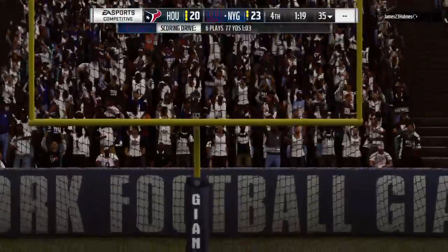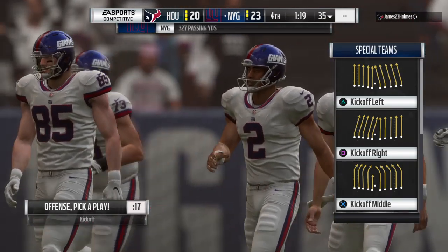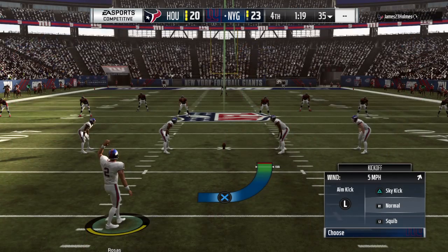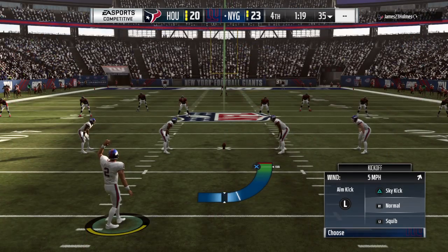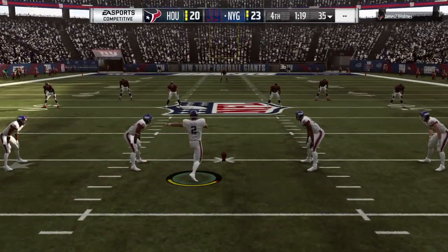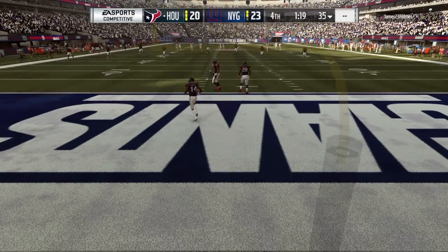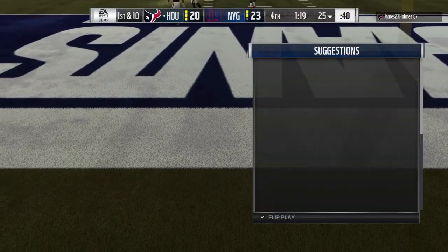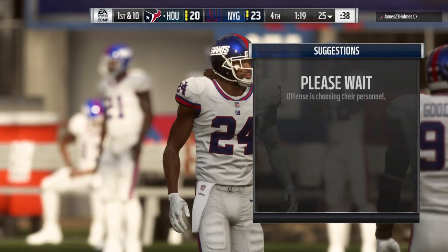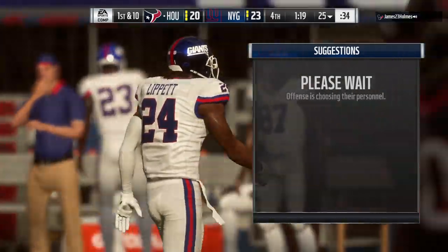PAT up and good by Rosas. So it's now a three-point game here in the closing stages, as a field goal can only tie it. Rosas now kicks this one away. Heading out is the Texans offense as they get set to take over here.